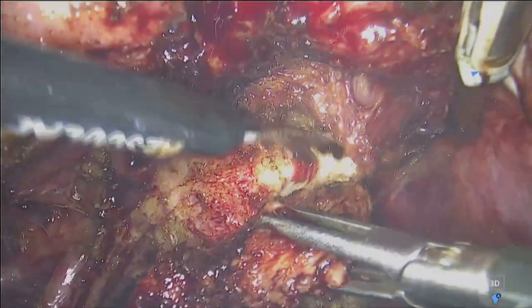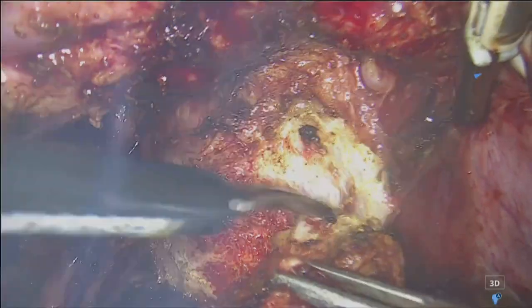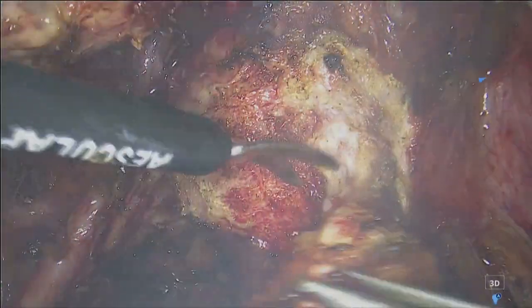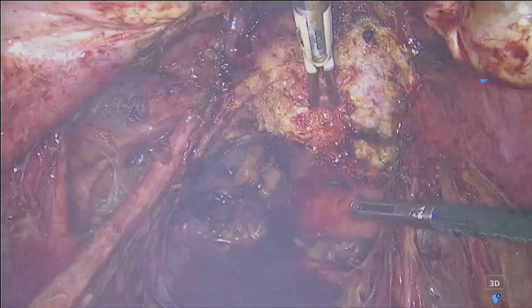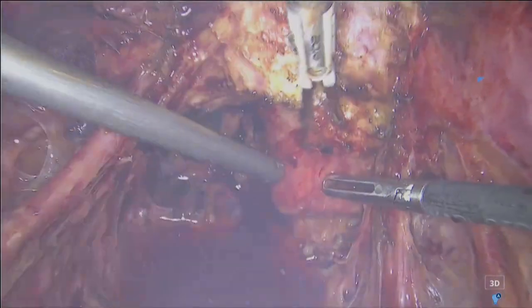And perfect, we go here to finish our eradication of the posterior plaque of the disease. This is the big nodule, the remaining part of the retrocervical nodule. So now I can clean here and understand if we have to do other work or not.